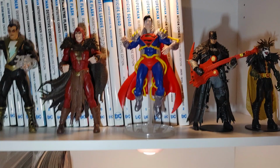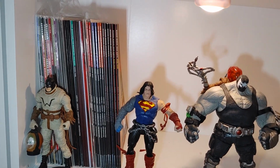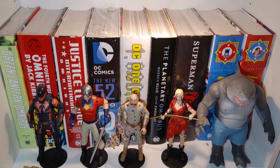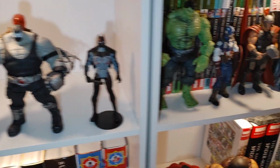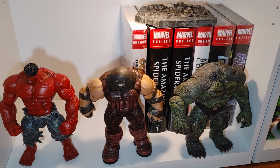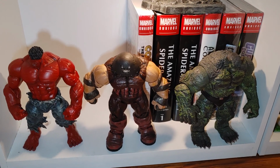Some Rebirth stuff there. My Black Label magazines or comic books, whatever you want to call them. Some more omnis. So yeah, like I was saying, I was a snob and I thought this stuff was crap. So I only started 3 years ago as I started realizing, I can't have 30 long boxes, 42 long boxes or whatever.